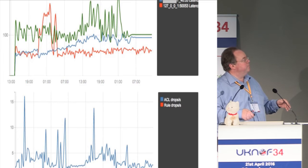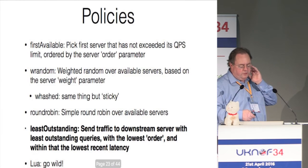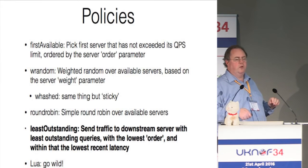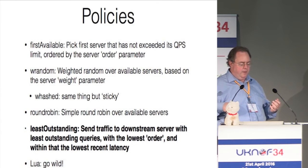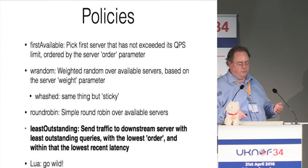So this is the kind of per backend behavior you get. Policies, we have all of them. The biggest one is the least outstanding, which is the sort of magic one that picks the right server automatically. But you can also write policies yourself in Lua, and it surprised us that people immediately started doing that. And they actually had some good reasons for that.